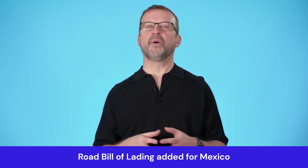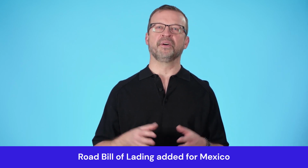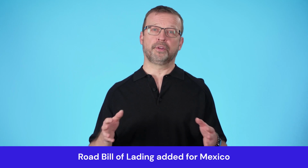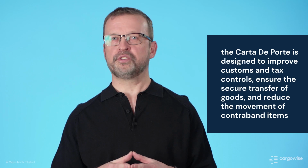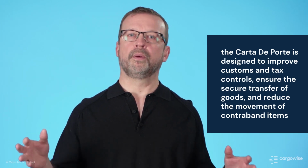With the Carte de Porte now required for all goods being imported and exported throughout Mexico, CargoWise allows you to exchange necessary information with your partners, including the Mexican Tax Administration Service, so you can stay compliant. The Carte de Porte is designed to improve customs and tax controls, ensure the secure transfer of goods, and reduce the movement of contraband items by recording the shipper and receiver information, location information at origin, transit points and destination, the means of transportation, whether it's by road, rail, air, or ocean, and identification of all parties involved, including drivers, owners, renters, and operators. With this change effective from the 1st of January 2022, CargoWise now features a Carte de Porte for Mexico, alongside other countries where it's previously been required.